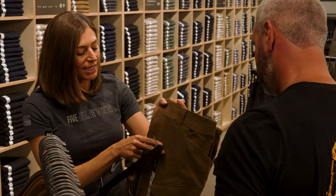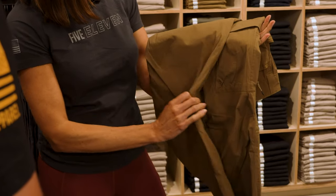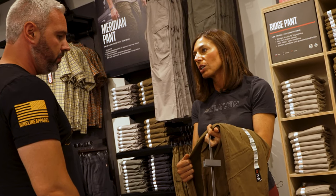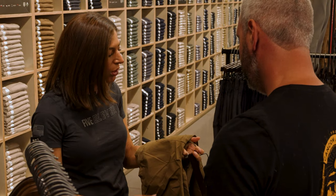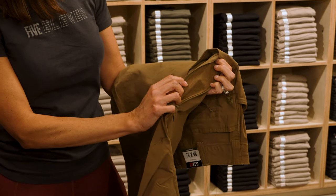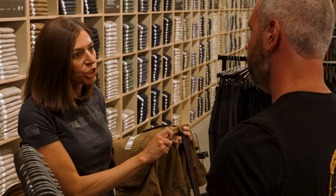Additionally, the knees, I think, provide some really great attributes that you'll like. If you're competition shooting or getting down to a knee, there's knee articulation, so you're not gonna get that pull. And then the side vent pockets on the cargo pocket offer extra ventilation.